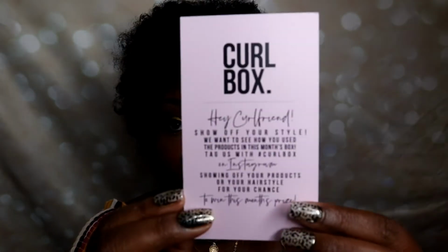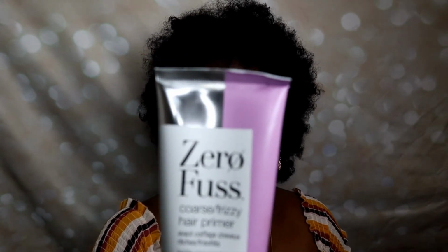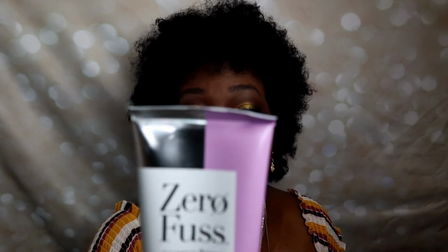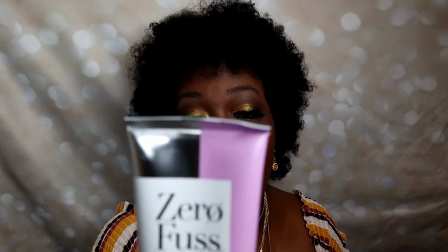This comes with the Curlbox little welcome card. Okay, now the products that I did use, and I was really excited to give this one a try, the Zero Fuss Coarse Frizzy Hair Primer. I used the primer, and this preps hair for any style. This is for wavy and curly or damaged frizz-prone hair. The multitasking, paraben-free leave-in priming treatment weightlessly conditions, detangles, and smooths hair on day one. Humidity resistant formula instantly locks in hair's natural moisture and tames frizz. Directions: apply to towel dried hair, air dry. Warning: do not apply near eyes or irritated skin.